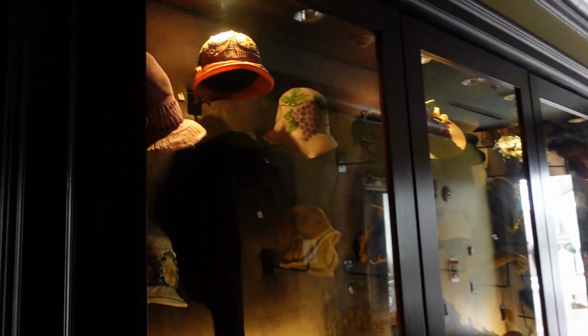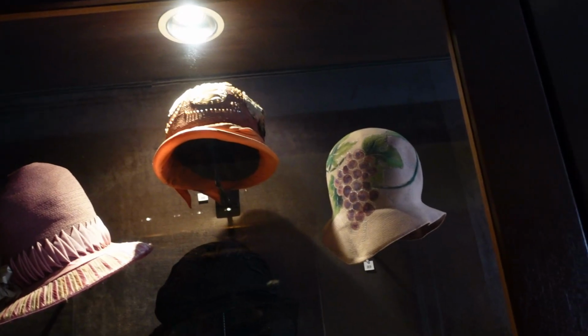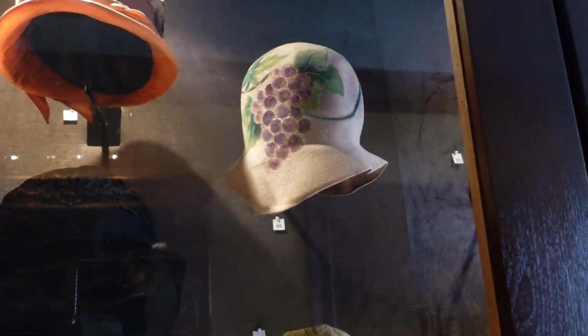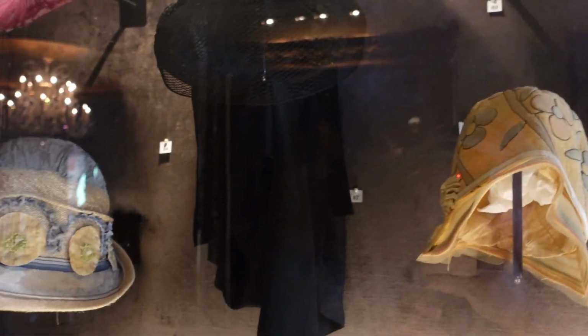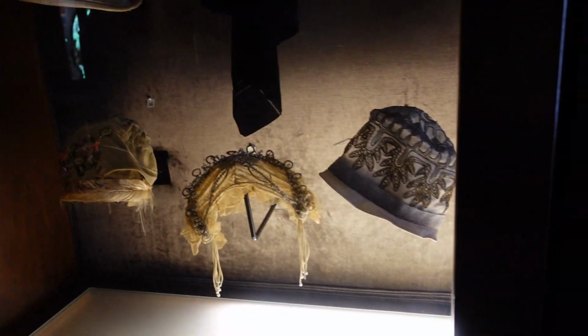And in the mansion, there's not just hats, there's other types of art as well. And we're just getting started. Flapper hats, hats from the Roaring 20s, hats that look like helmets.